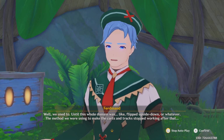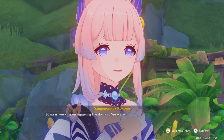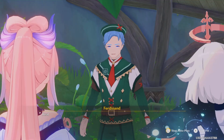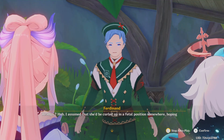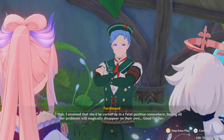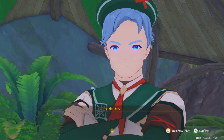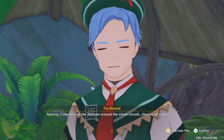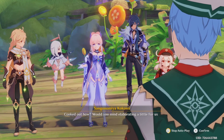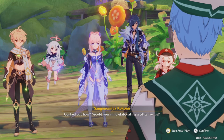The method we were using to make the carts and tracks stopped working after that. Idia is working on repairing the domain. We were just with her before coming here. Really? Huh. I assumed she'd be curled up in a fetal position somewhere, hoping all her problems will magically disappear on their own. Good for her. Anyway, I checked all the stations around the whole circuit. They've all conked out. Conked out? How? Would you mind elaborating a little for us?